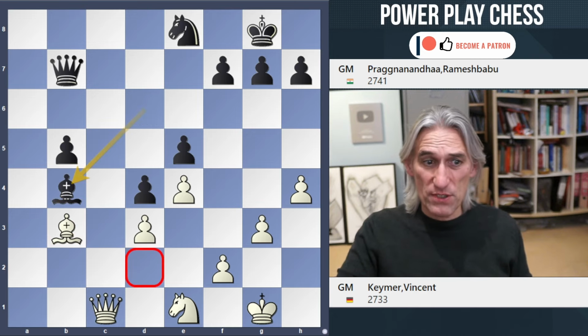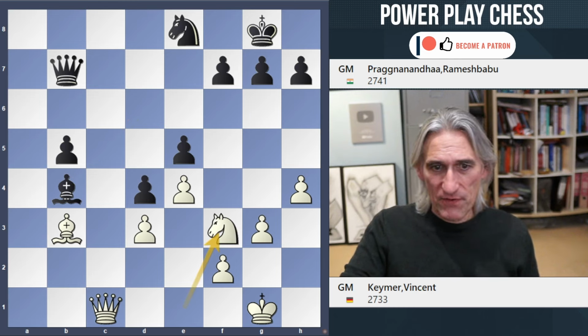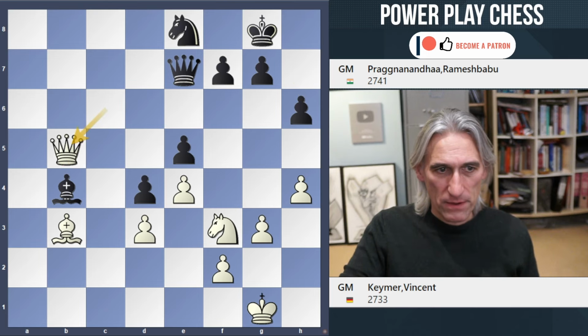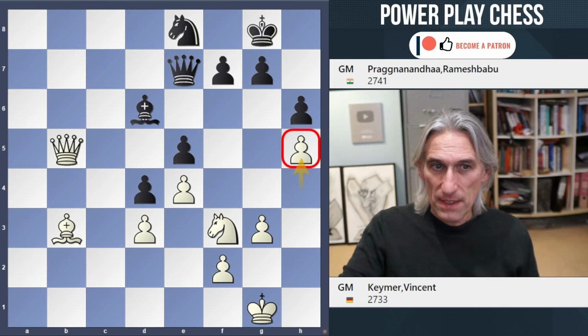That dark square bishop isn't so important, actually. Knight f3. So it's a very simplified position, but black just has to sit passively. That pawn on b5 is dropping. And little by little, Keymer just creeps in. Very nice move, h5. So that means the king is really restricted now.